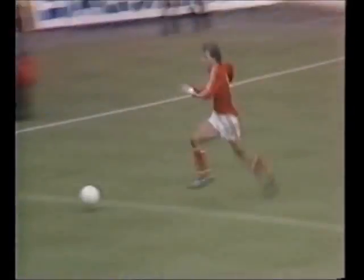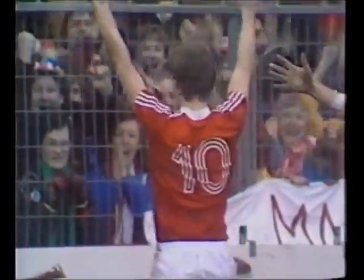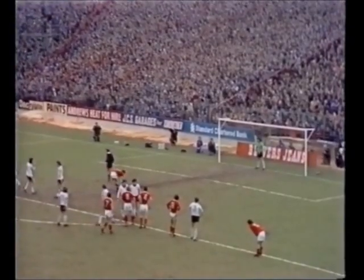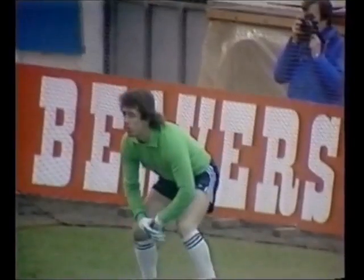Trevor Francis. Francis, the challenge coming from Butcher. And he didn't make it. Francis is still there. Touched in by Walsh. Unbelievable. What a super run by Francis. And a goal from Walsh that has really made his day. It's 2-2. Now it's the time for John Robertson to step up for penalty.